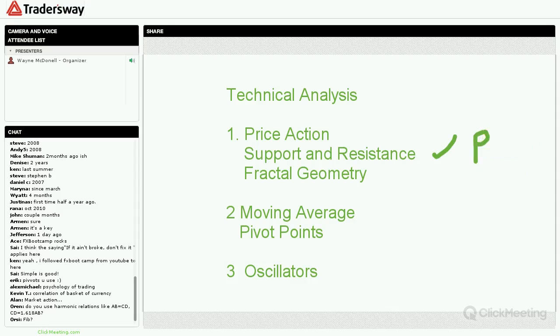This is things like double and triple tops, right? Just price coming up over and over again. Generally, I look at that as a horizontal because that's just what I like. But this could also be channel support and resistance. And then pivot points down here, that's also support and resistance, but in this case, for the market.